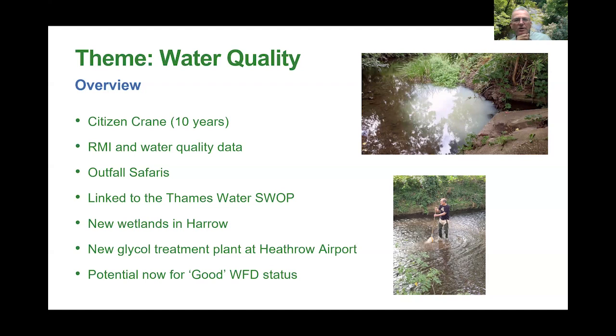Coming out of that, actually in 2016, we did, again, I think a UK first, the first volunteer-led outfall safari of the Crane Valley, identifying around 250 surface water outfalls, many of which were polluting at the time. We've subsequently done 2 more outfall safaris to look at those outfalls. The whole program is linked to Thames Water generally and the Environment Agency, and in particular to their SWAP program, their surface water outfall program. So we've been able to work with their contractors and send their contractors to the sites which are particularly polluted.